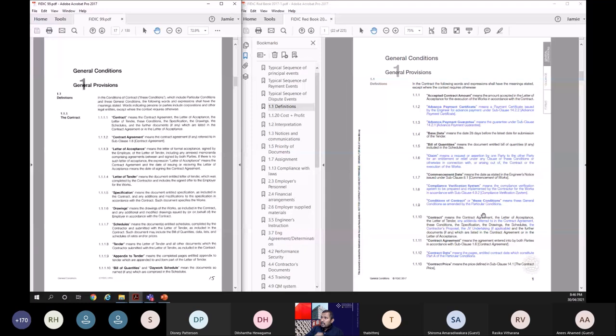And as I remember, there are around 109, we will come to that, 109 definitions. So they have tried to define everything, basically. Yeah. Advance payment certificate, a new term, defined. Advance payment guarantee defined. Claim, they have given a definition. Claim means a request or assertion by one party to the other party for an entitlement or relief under any clause of these conditions or otherwise, or under law, in connection with or arising out of the contract or the execution of the works. So that is called claim.